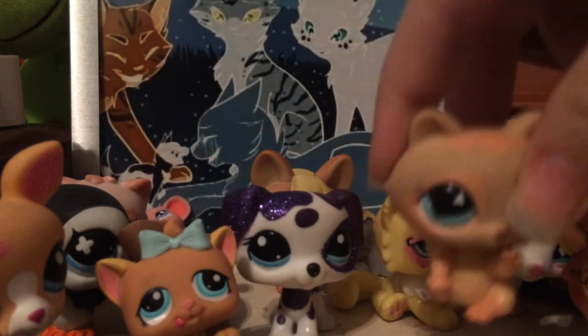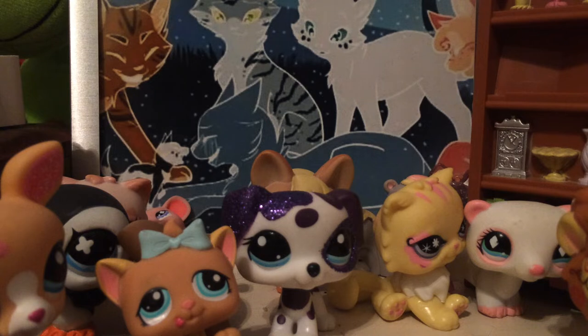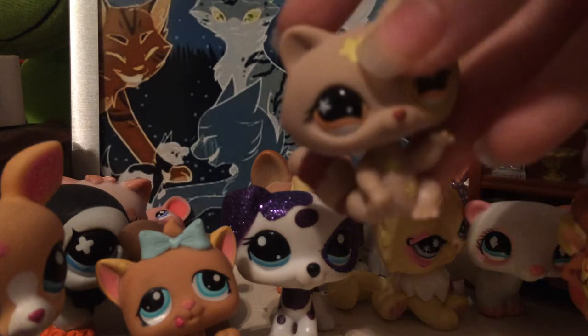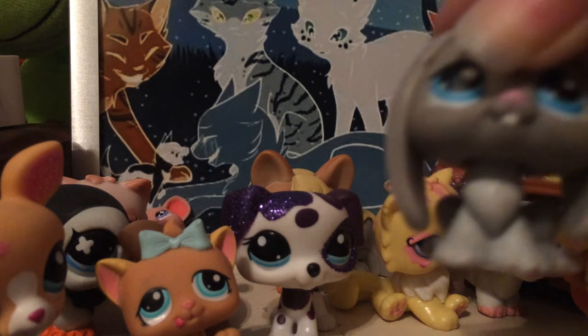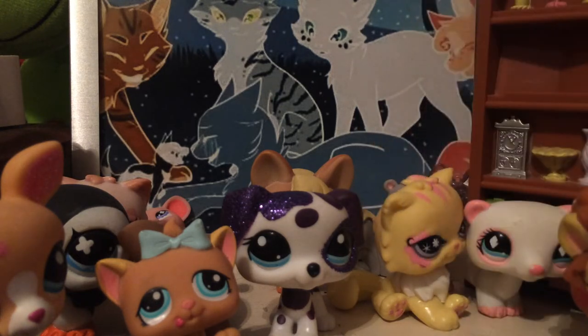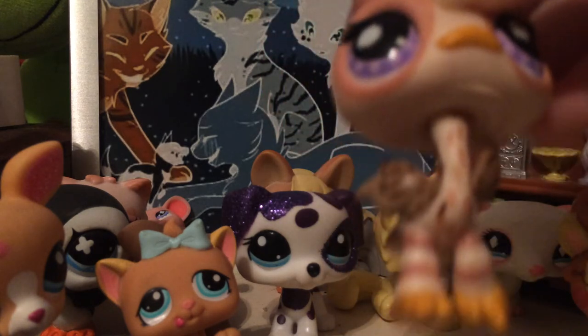This raccoon, which I will throw in this box. Gunner didn't grab up. A pet? Is this another raccoon like that? No. Okay, there's that. So the next pet is this monkey. Oh, I love that one. Yeah. Next pet is this rabbit. What? Oh my god! It's an ostrich. This looks so weird.